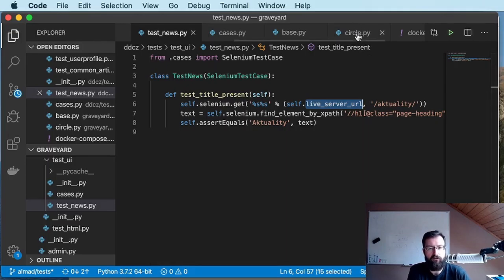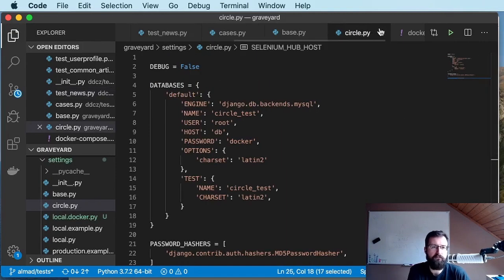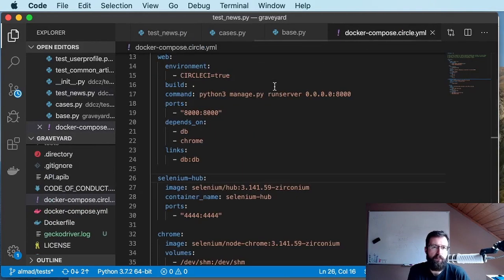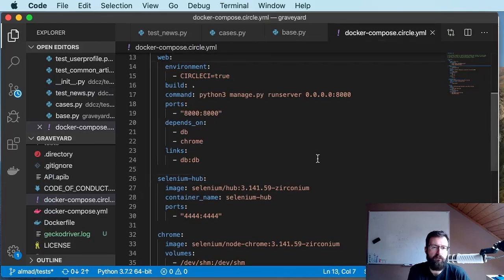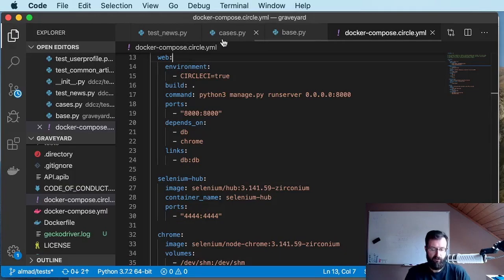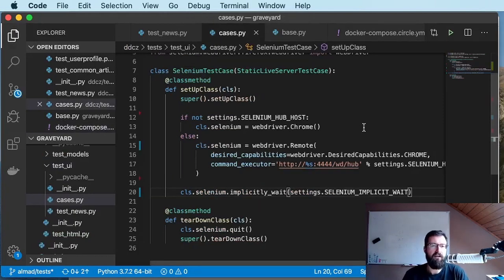Now that is in the Dockerfile. Our host is, I believe, web. Yes. So web is what Chrome should connect to on port 8000, because this is where we should be running. I am not sure whether the tests are actually connecting to all hosts and not just localhost. And I guess there's only one way to find out, and I'm afraid that way will involve reading code.